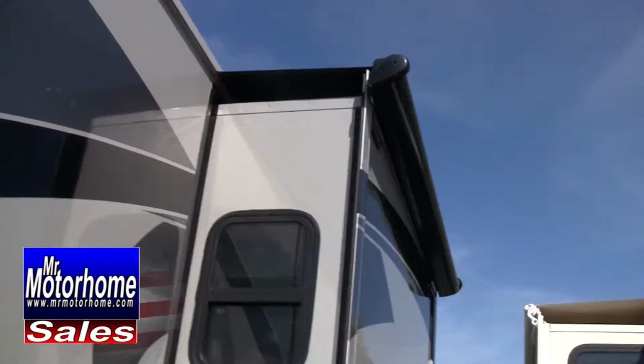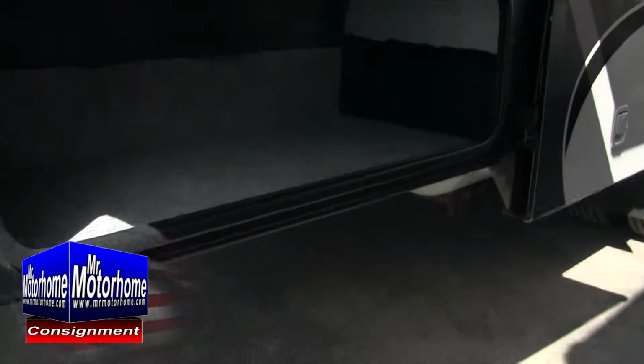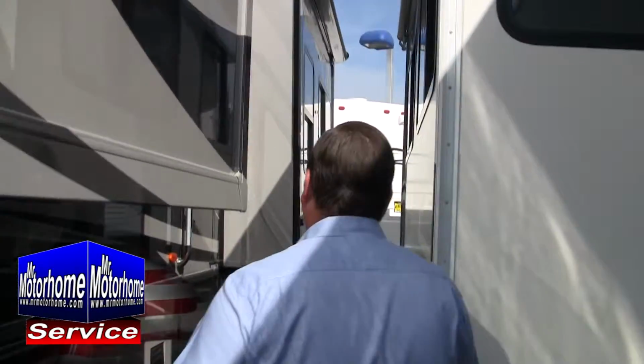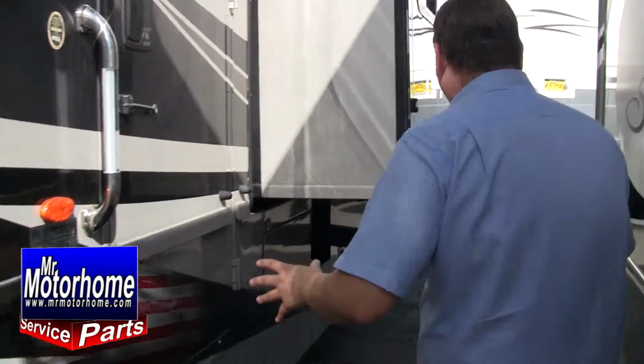You've got the nice slide out toppers that are going to keep all of the debris from getting on your slide out and then stop it from getting inside when you bring your slide in. And tons of space for storage all the way through this. And again, it's basically 100% in functional condition when it gets out of my shop. If there's a problem, my guys are going to find it.